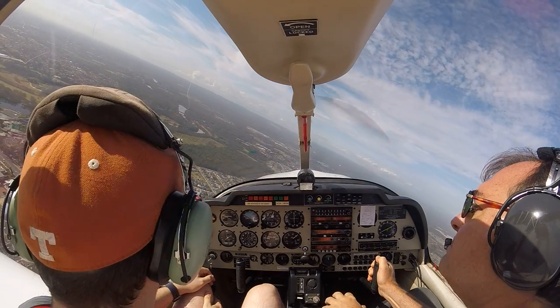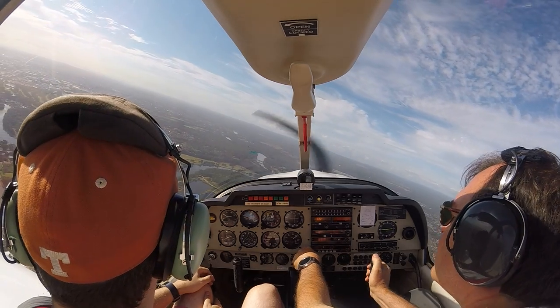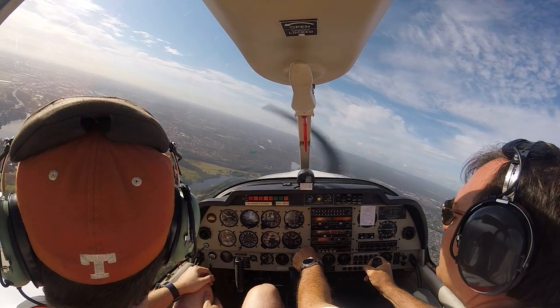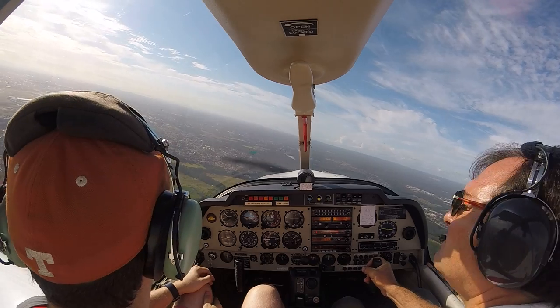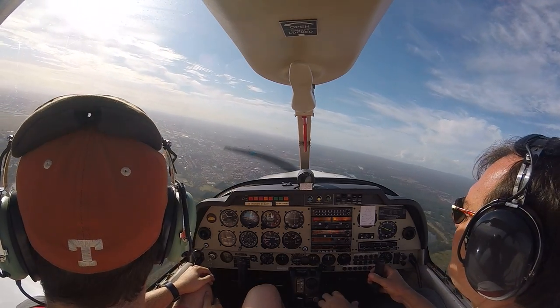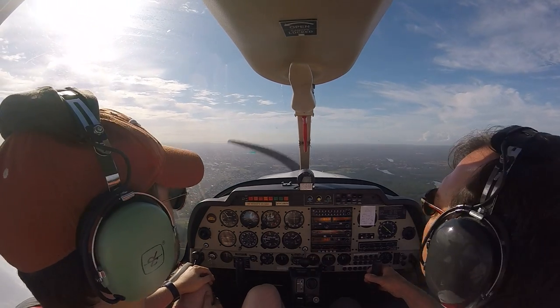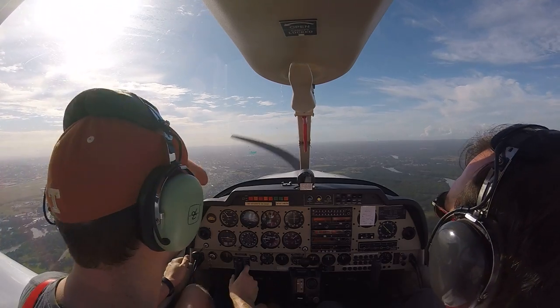India Sierra November, downwind full stop from the northern side, if available. Sierra November. Bankstown Tower, Cessna X-ray Alpha Romeo, holding point Bravo 5, runway 29 left, ready for circuits. X-ray Alpha Romeo, line up. Line up, X-ray Alpha Romeo.